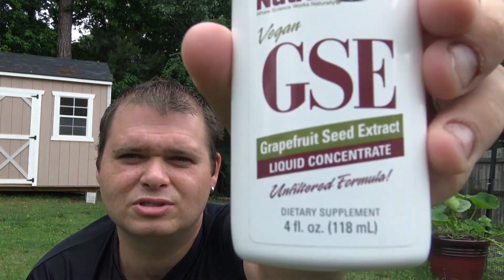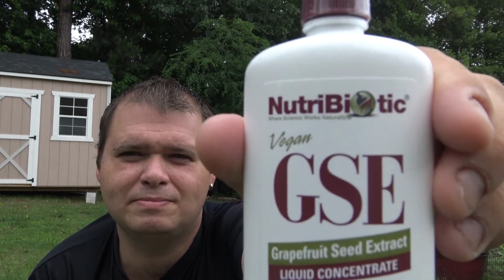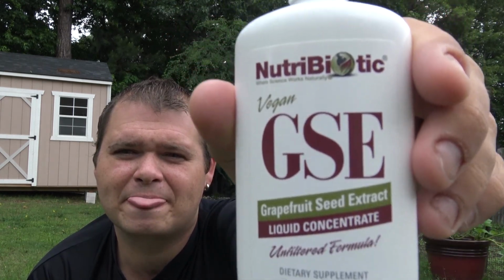Let me see if I can give you a close-up of the bottle here. Okay, it's made by Nutrabiotic. Essentially, it's an antibiotic. It is an antiviral, an antifungal, an anti-cyst, and an anti-parasitic. It's basically an anti-small stuff.